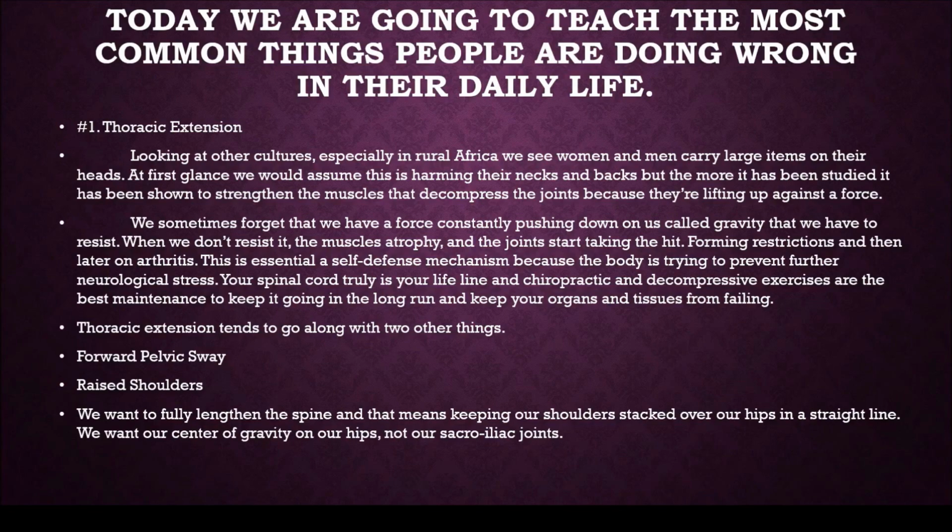And we sometimes forget gravity, right? We have this constant force pushing down on us. When we don't resist it, the muscles atrophy, and the joints start taking the hit. Sometimes I'll say to you, you're resting on your joints. So this is forming restrictions, and then later on arthritis. And we talked about how this is essentially a self-defense mechanism, because the body is trying to prevent further what? Neurological stress. Your spinal cord truly is your lifeline, and chiropractic and decompressive exercises are the best maintenance to keep it going in the long run and to keep your organs and tissues from failing.